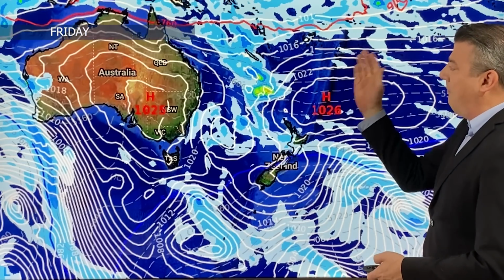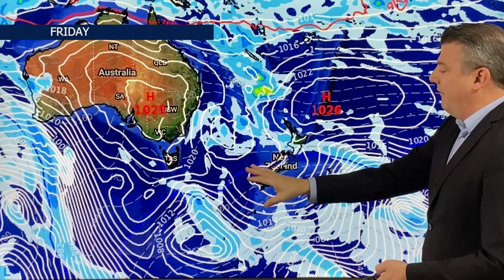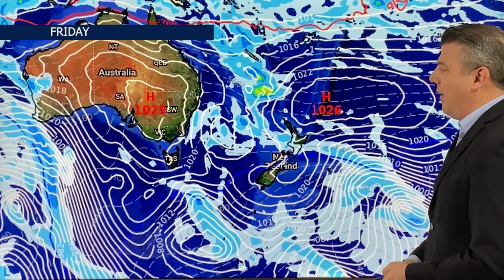And by Friday, still mild for the north as the subtropical winds come through. A little cooler for the South Island. Nothing too major going on for you though.